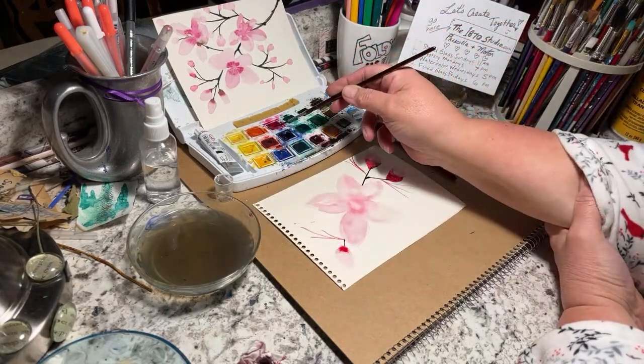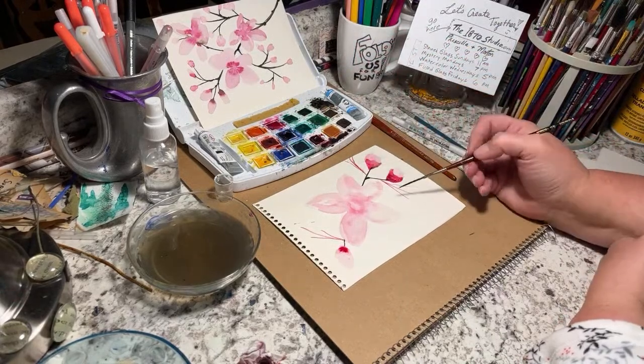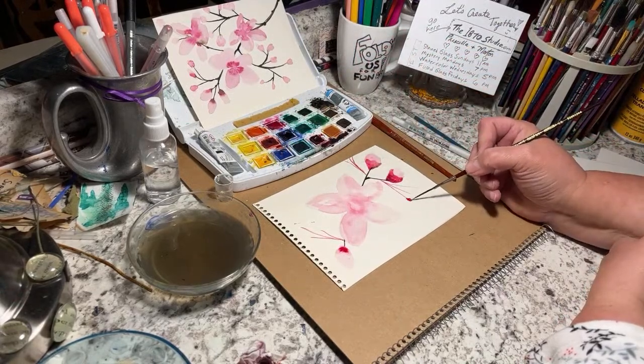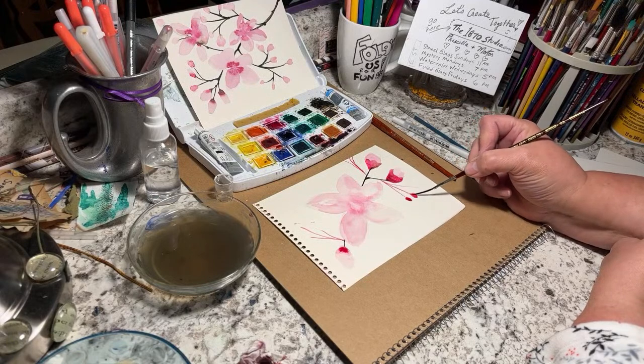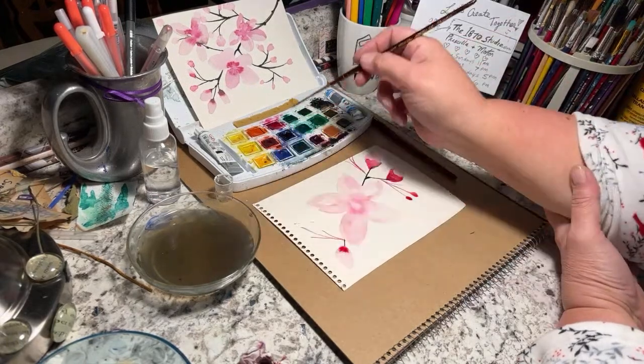Okay, so up here, on the ends of these, they just get little circles. These aren't ready yet. These are just little circles still. They're going to burst into a bloom, just not today. Not anytime soon.